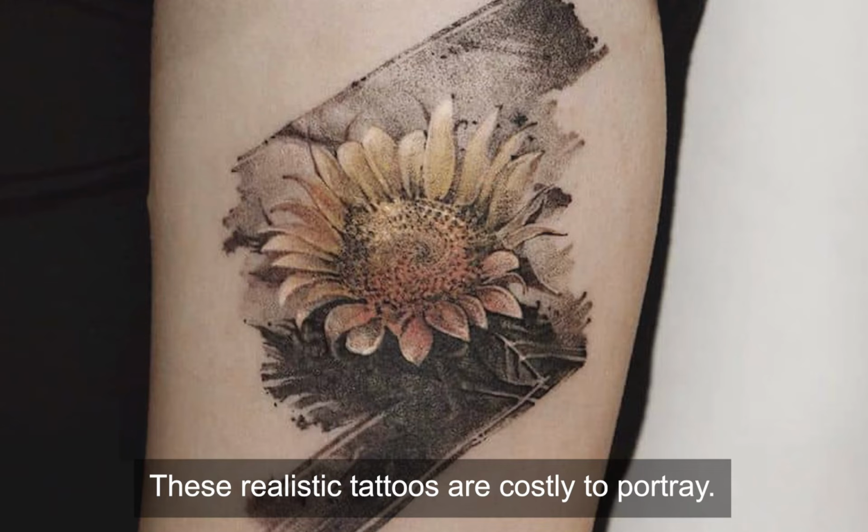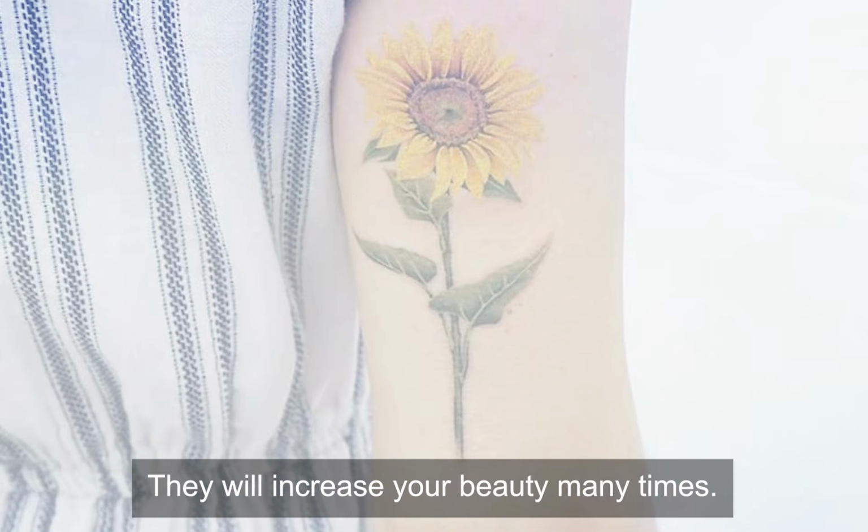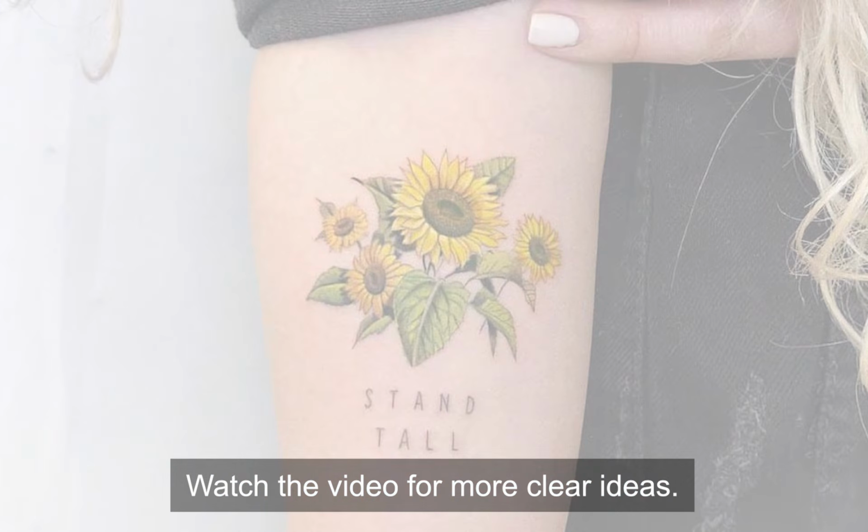These realistic tattoos are costly to portray. If you want, you may draw one. They will increase your beauty many times. I hope you will enjoy it. Watch the video for more clear ideas.